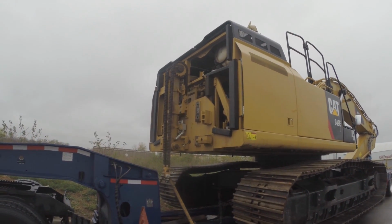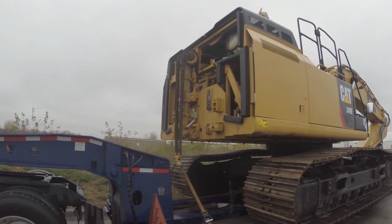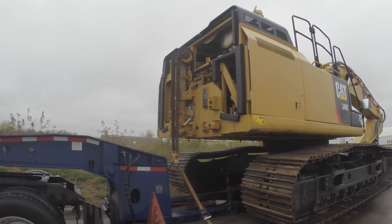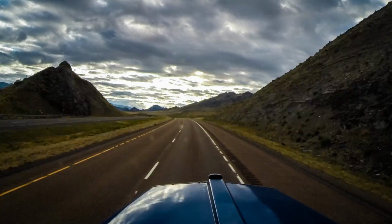As you can see on the back of the machine here, it's got this chain drive system, and what that does is it comes down to the ground, you hook it onto the counterweight, and it'll pick the counterweight up so you can bolt it onto its back. So that's the Cat 349 EL. Really cool machine.